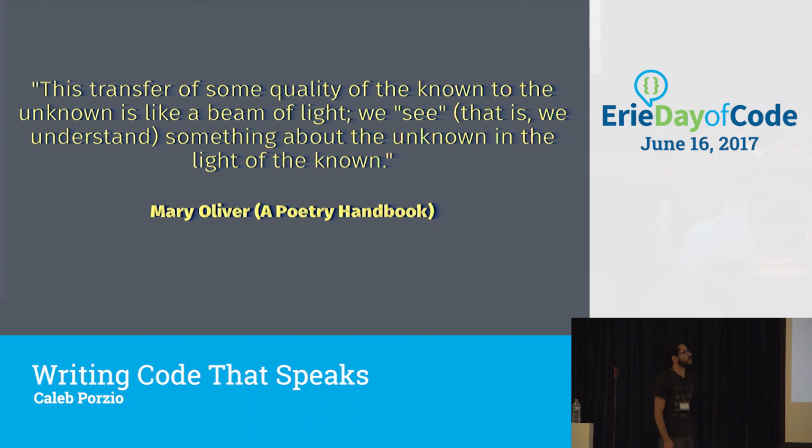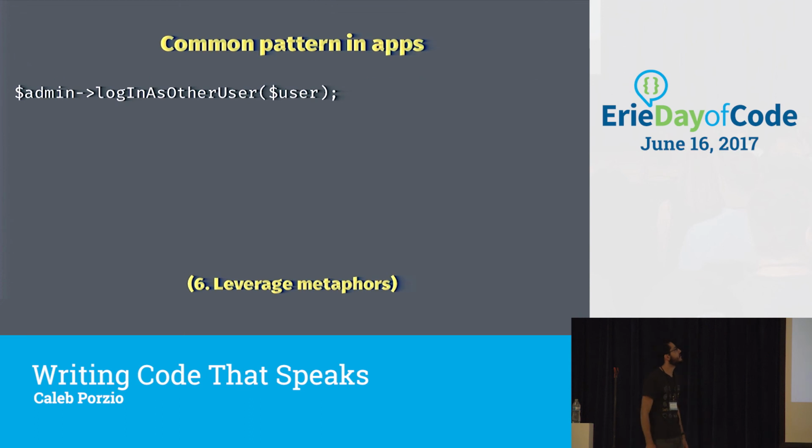Mary Oliver, when talking about metaphors in figurative language, says, "This transfer of some quality of the known to the unknown is like a beam of light. We see, that is, we understand, something about the unknown in light of the known." There's a lot of knowns and unknowns here, but say the known is the button and the unknown is the interface. We see it in the light of the known. We get free information by leveraging that experience. How can we bring that into our code?